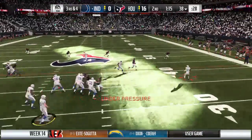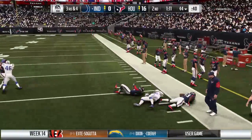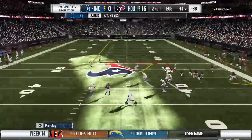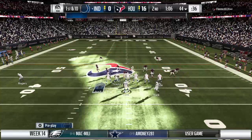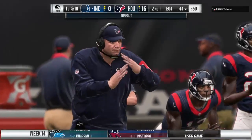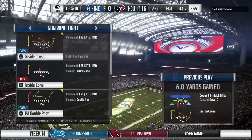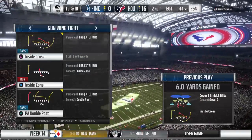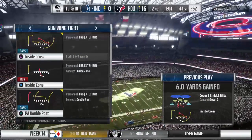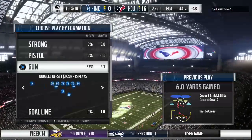From the gun, here's Luck. And he's going to find his man out of the backfield. That's complete. Well, he's taken down, but not before picking up the first thanks to a flashy little spin move. It's a pickup of 6 and good enough to move the chains. Now the Texans will use one of their 2 remaining timeouts. So that means they're down to 1 remaining here as we head toward halftime.